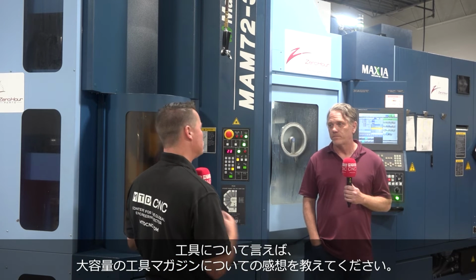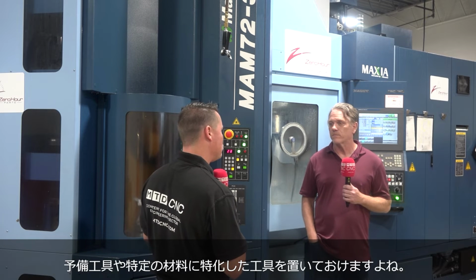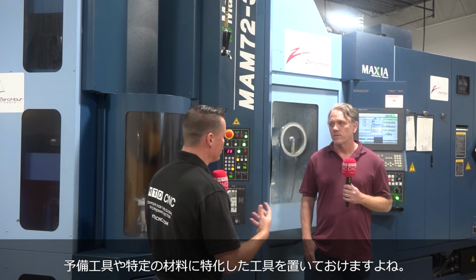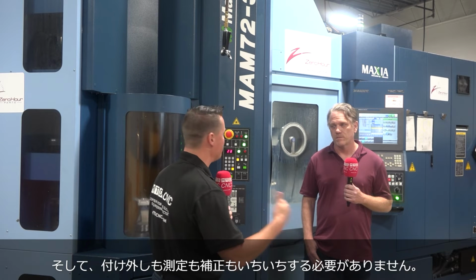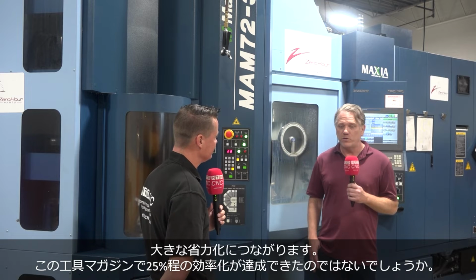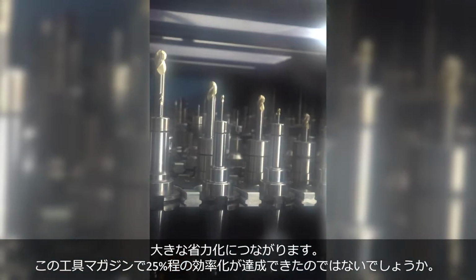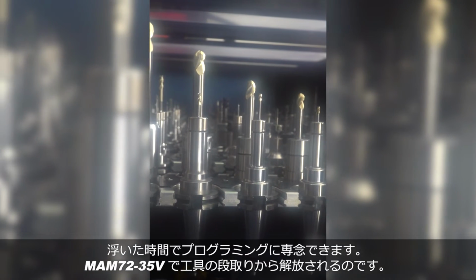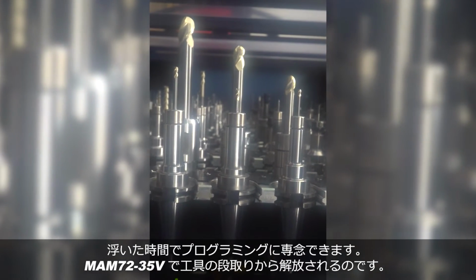So speaking of tools, how significant do you think it is that you've invested in all the tooling to fill up that tool crib and being able to either have redundant tooling or material-specific tooling without having to spend so much time loading and unloading and measuring and offsets and everything that goes into changing out tools? Yeah, it's a huge saver. Like I said, he knows. I mean, it's probably a 25% off the top of my head, just labor savings that he can put towards other things, tool paths. He's not doing that anymore.